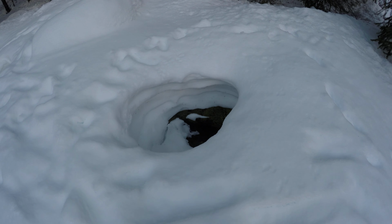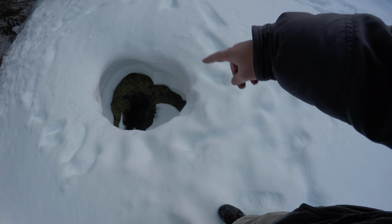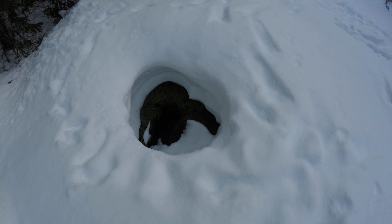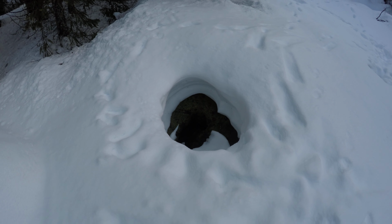Same thing here. Here's another one, decent size. Oh wow, there's like 3 or 4 of them here. Look at this. This one, the hole is maybe 3 feet wide, 4 feet long, but the actual hole in the rock is maybe 1 foot wide, 2 feet long, and it gets smaller. Too small for a person to try to climb through.